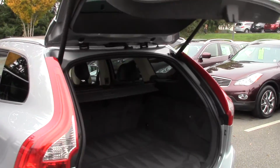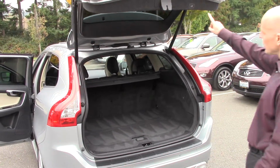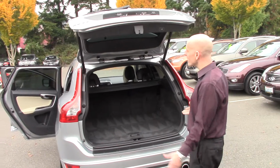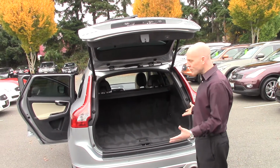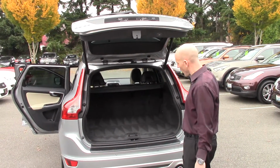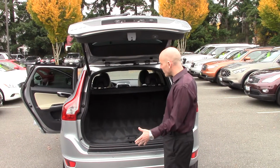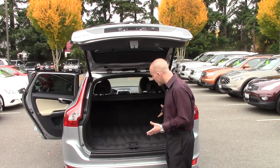Power lifting tailgate, and then just a push button to close right here. Again, lots and lots of storage space, especially for something that doesn't take up that much space. I mean, it has a pretty small footprint overall. It's surprising that it's so spacious inside, and then again surprising that it's so roomy in the back.